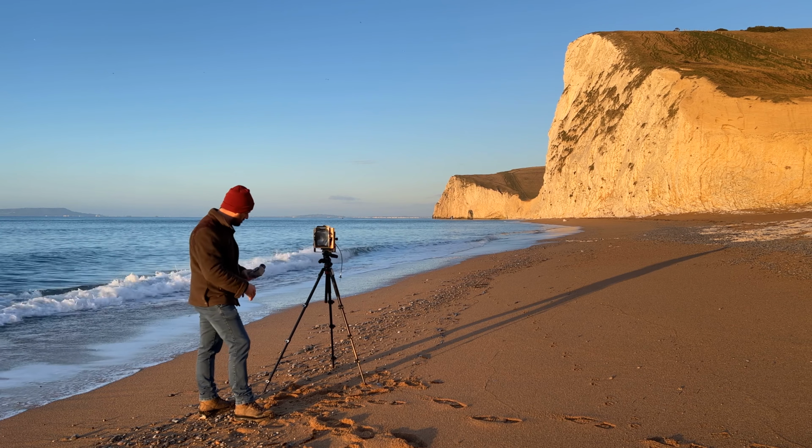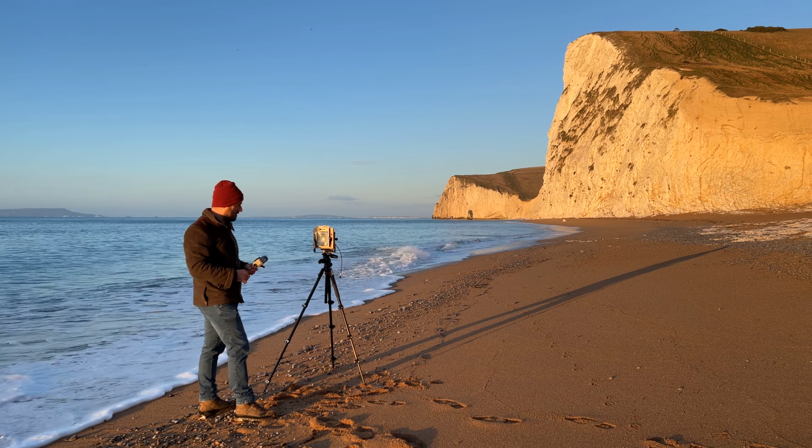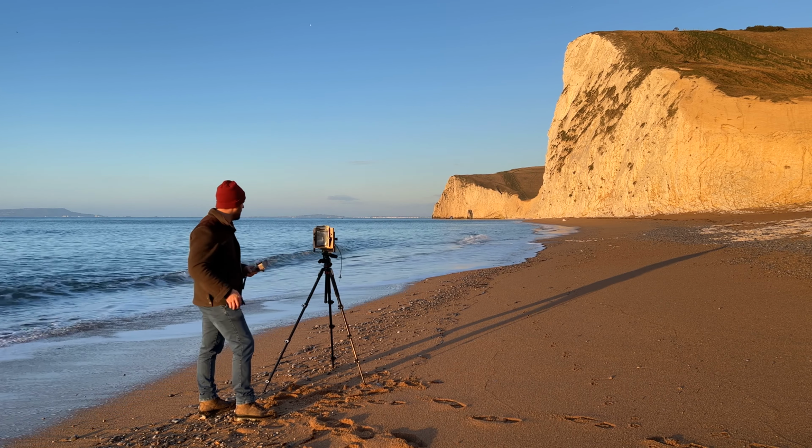CDs are a great thing just to put underneath your tripod legs, just to help maintain a level base, or a solid base. So yeah, just a bit of a tip there.